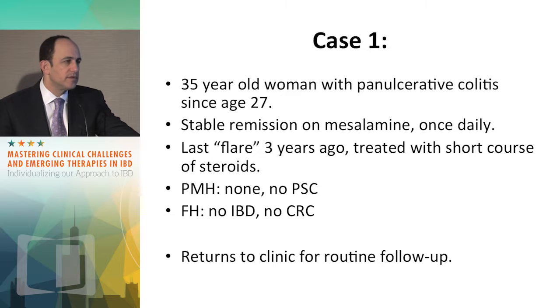She's in stable remission on mesalamine once daily, and her last flare was about 3 years ago that required a short course of corticosteroids. She has no significant past medical history, and specifically, she does not have PSC. There's no family history of colorectal cancer. And she's here now for routine clinic follow-up, and you discuss with her the time to start cancer prevention.